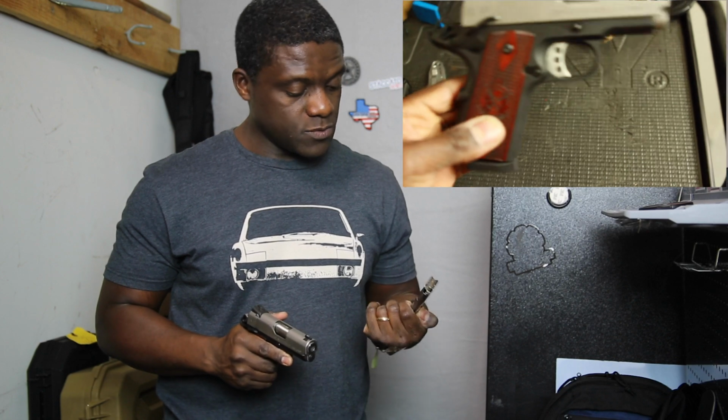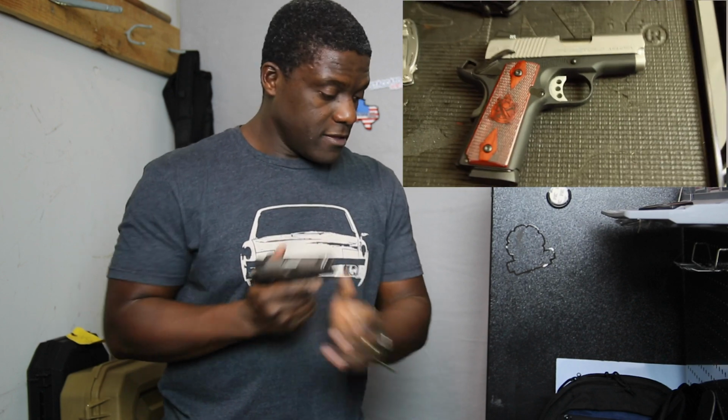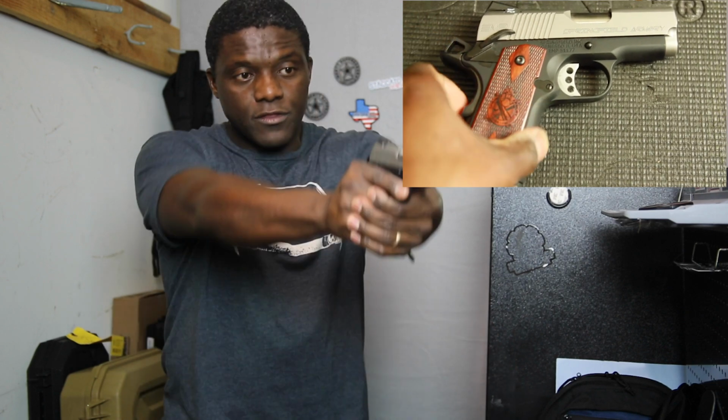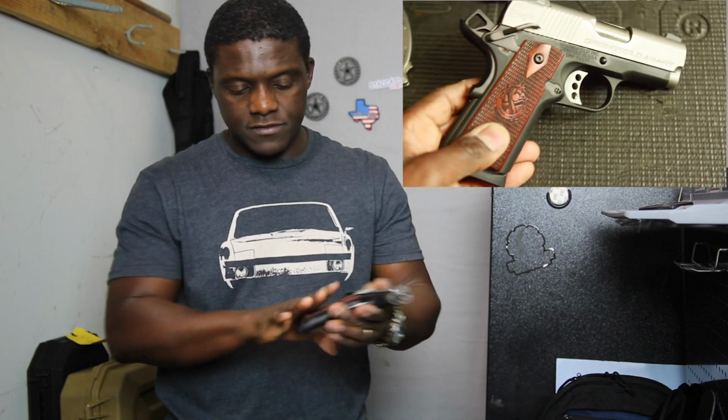Magazines are not loaded on this one. I believe these are 12 round magazines, if I'm not mistaken. I want to say 8 or 12, maybe 8. But they feel good. They feel tall. The grip is very good. It fits very well in my hand.